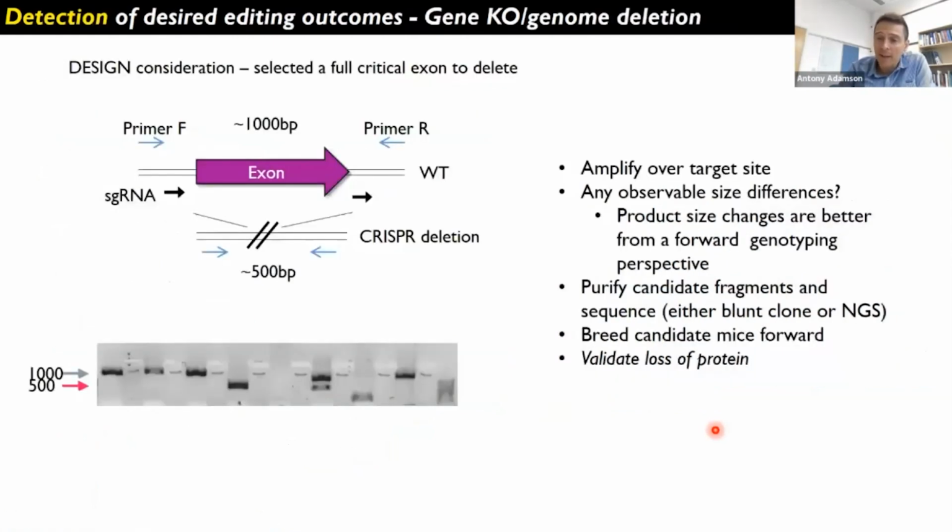And then finally, detection, the fourth D in this process. Now this loops back to that design aspect I was talking about, how we like to delete an exon when we're making gene knockouts. And the reason why is it makes our genotyping loads easier. So if we rather make an indel within the exon, design guide RNAs that flank the exon and just chop the entire thing out, then we get a big size change.